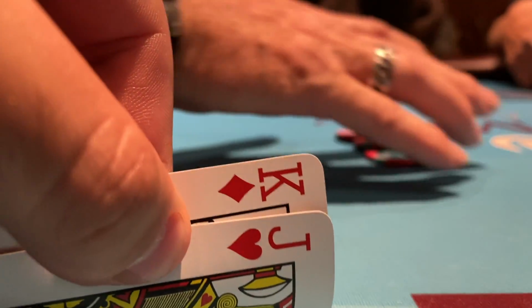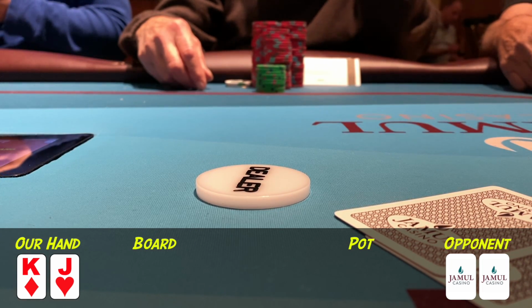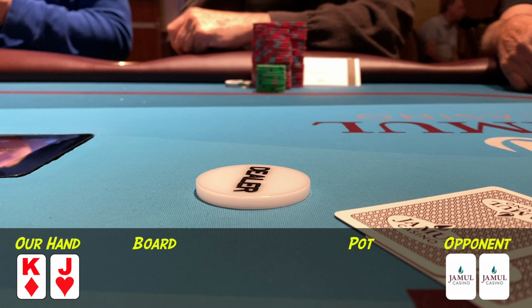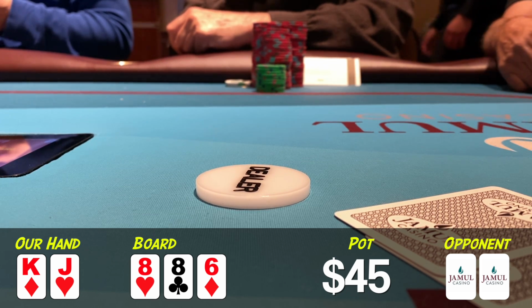Last hand, we'll go over here. Action folds to me on the button. I look down at king jack offsuit, figure it's good enough for a raise, so I make it $15 to go. No need to go too big here considering that there's only the blinds to get through, but both of the blinds call. So 45 bucks in the middle, and we go to a flop three ways of 8-8-6 rainbow.